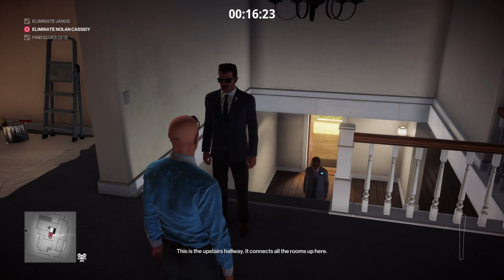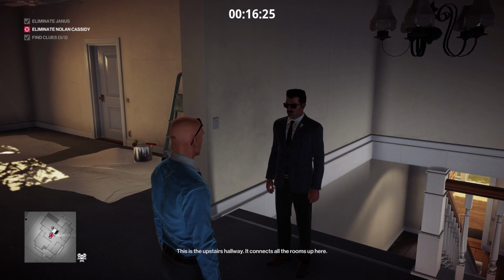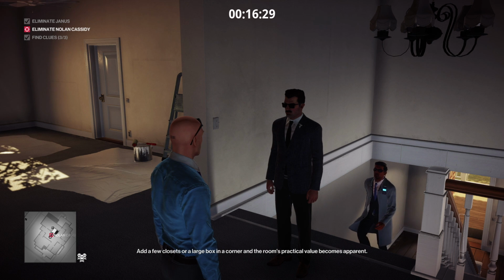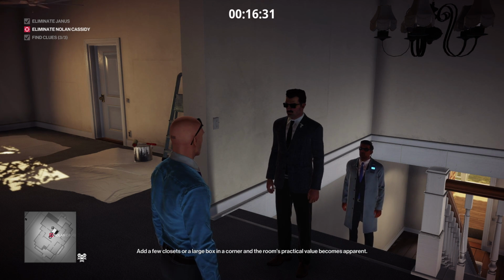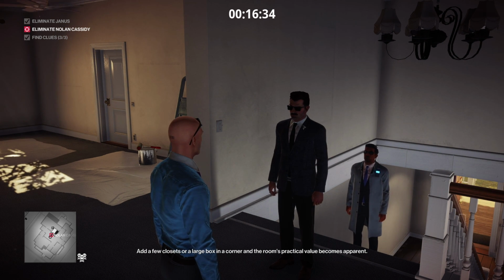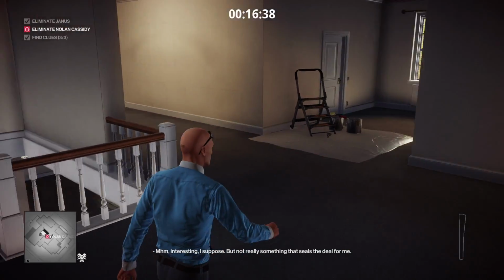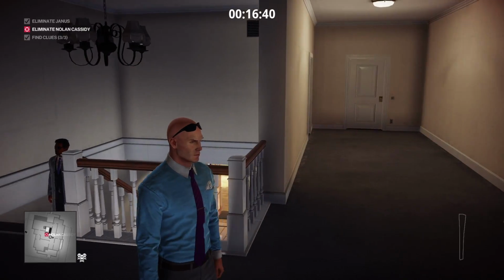This is the upstairs hallway. It connects all the rooms up here. Add a few closets or a large box in a corner, and the room's practical value becomes apparent. Interesting, I suppose, but not really something that seals the deal for me.